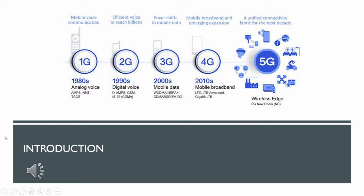As you can see in the image, mobile voice communications has evolved since the 1980s, with the analog voice going straight to digital voice, and in the early 2000s, the mobile data was implemented using CDMA. During the following 10 years, 4G was implemented using LTE and LTE Advanced. And right now, we're just waiting for 5G to be deployed. That is going to be 4 times as fast as 4G.